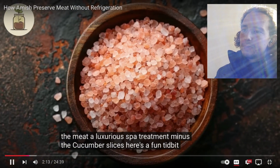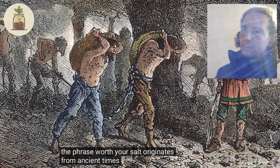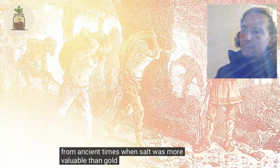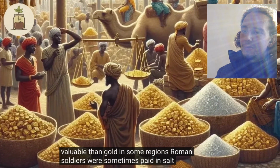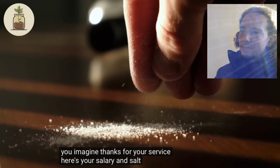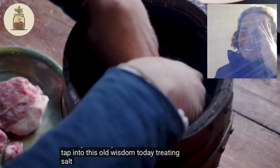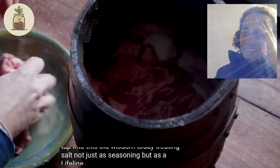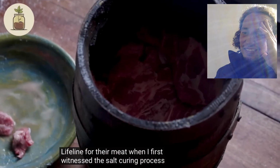Here's a fun tidbit. The phrase worth your salt originates from ancient times when salt was more valuable than gold in some regions. Roman soldiers were sometimes paid in salt. Can you imagine? Thanks for your service. Here's your salary in salt. The Amish tap into this old wisdom today, treating salt not just as seasoning, but as a lifeline for their meat. When I first witnessed the salt curing process, I was amazed.